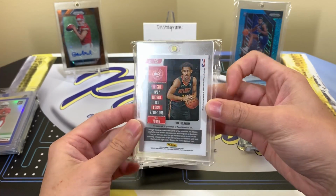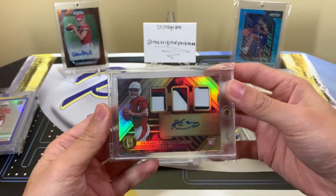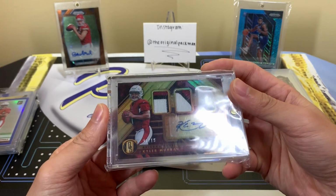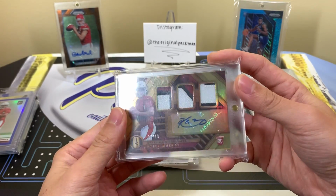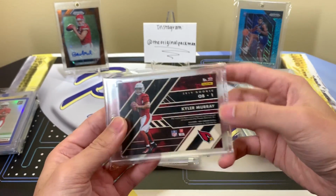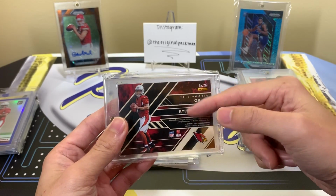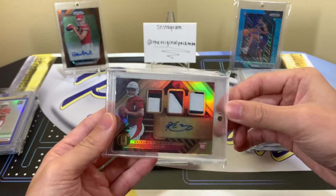But yeah, from Contenders. Then from my first off the line box of Gold Standard, we had this Kyler Murray, 17 of 19. This was awesome. Triple patch. Ooh, man, Kyler Murray. That was sweet. That box actually got bought on my birthday, I believe, and I was super happy about it. And now I don't want to ever move this card because special birthday mojo.